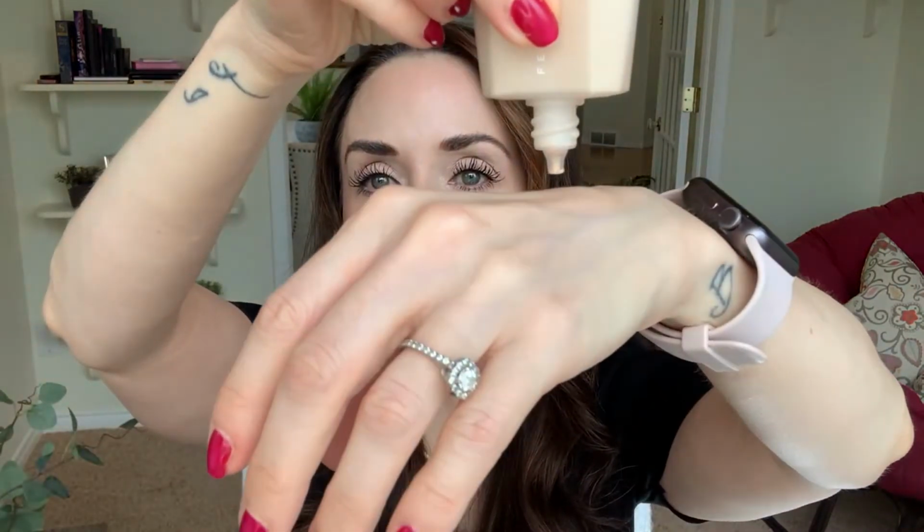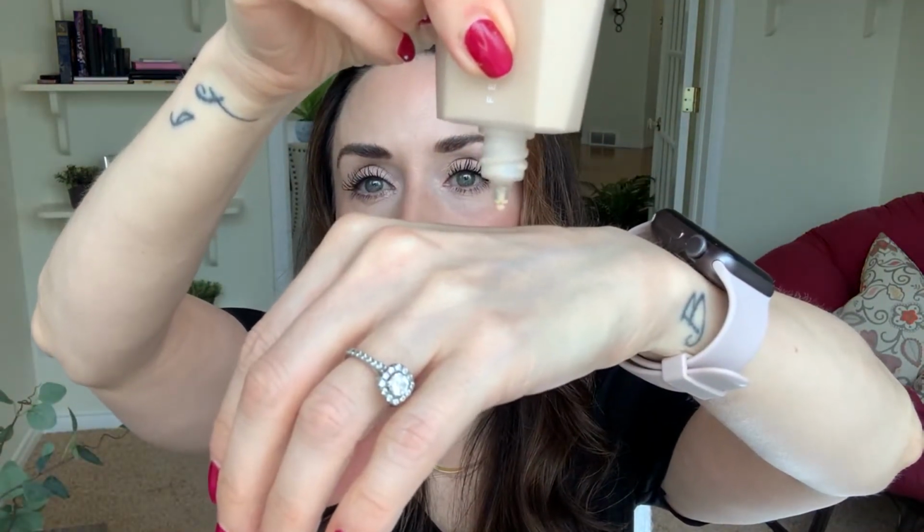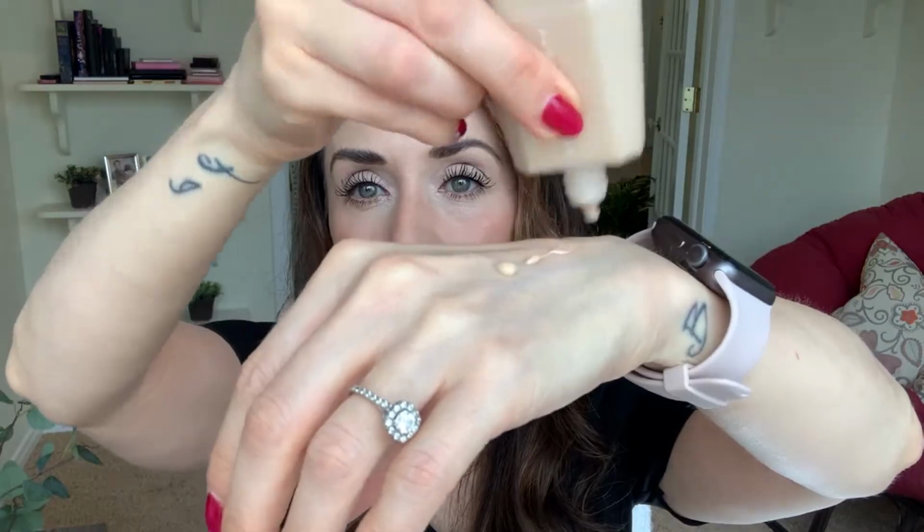There's quite a few things I like about this. And I know for a lot of people, it's really hit or miss. Some people really like this and some people don't. This is what I love about it. It's a nice thin formula. And it feels hydrating for me. I've heard other people say they find this drying. I don't. It's this hydrating, balmy foundation.